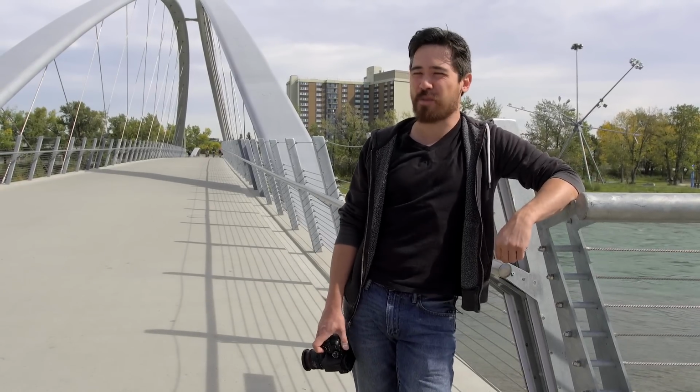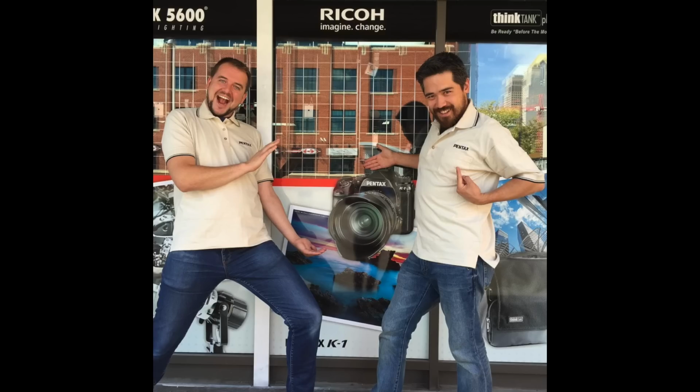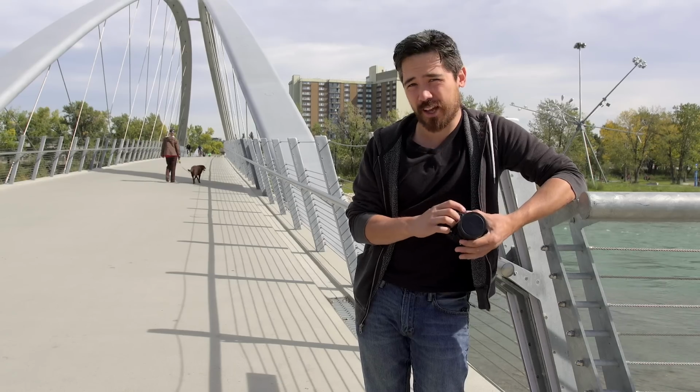I mean, who else reviews Pentax cameras, all right? We are a small bunch, and yet we still love to do it faithfully. And that's because we're excited about their products. This K-70 is borrowing so much from the K1. I want to play with it and see where it fits in their lineup today.